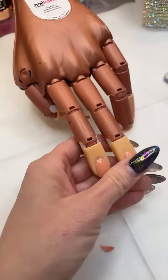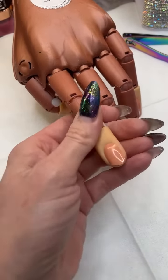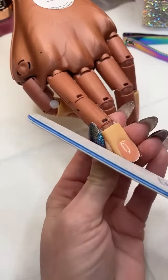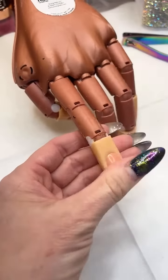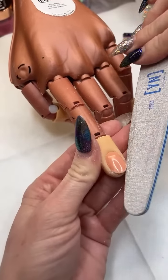It is Monday, but we are going to have some fun. So, Monday Fun Day. I know we always say Friday Fun Day, but we're doing Monday Fun Day today. We're going to be doing kind of a crazy mix that happened by accident, and I just wanted to show you because it really came out a pretty color. So I'm going to share my happy accident with you guys today.